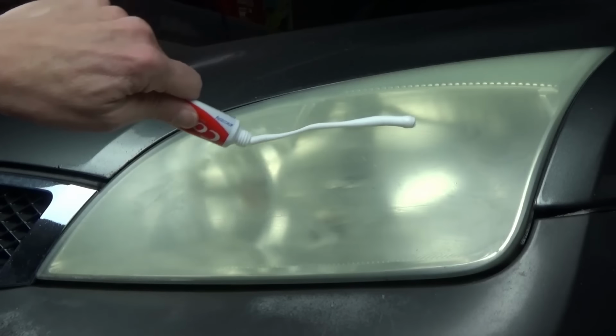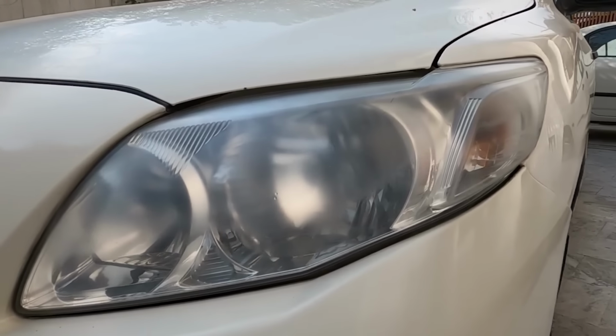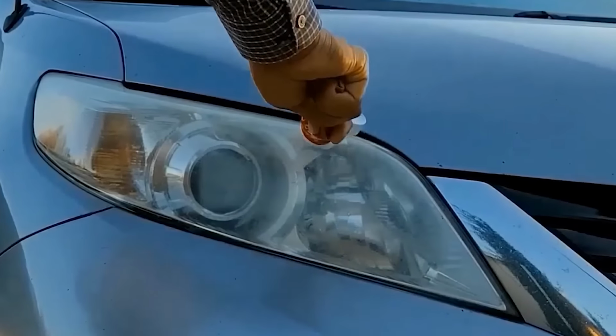It's quick, effective, and costs almost nothing. Plus, the results? Instant visibility improvement, especially for those older cars that haven't seen a deep clean in years. Try it once, and you'll never go back to overpriced solutions.